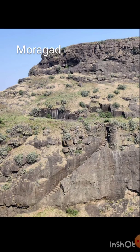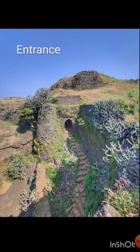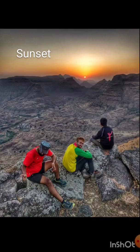Voila, here we can see from Muller's side the rock-cut path leading up to the top of Moragat Fort. This is the entrance towards Moragat's fortified gates to stop any enemy attacks again. Voila, here we can see the rock steps towards Muller Fort, the top of Muller Fort, heavily fortified with several walls along the way, and here, as we are camping, we can see the sun setting over the Selbari ranges from the top of Muller.